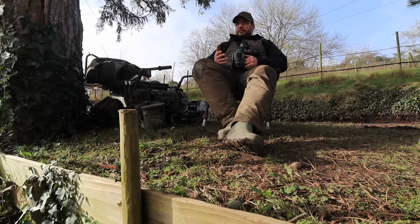Well, I've been fishing a couple of hours, managed to get through a couple of brews already, and I've been trying to watch the water as much as I can. Luckily, because it is a small little lake, it is quite easy to keep an eye on things, but I've not seen anything show.